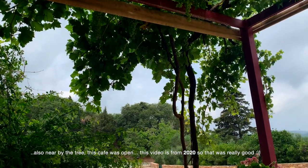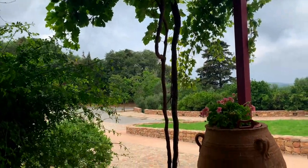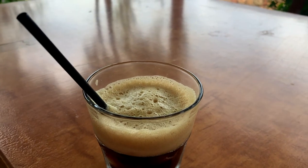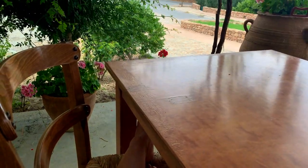After this couple of hours checking things out, we decided to take it easy and just have a coffee. And we sat at this cafe right next to the tree. And we had our frappe. And we just took it easy, looking at these beautiful surroundings.